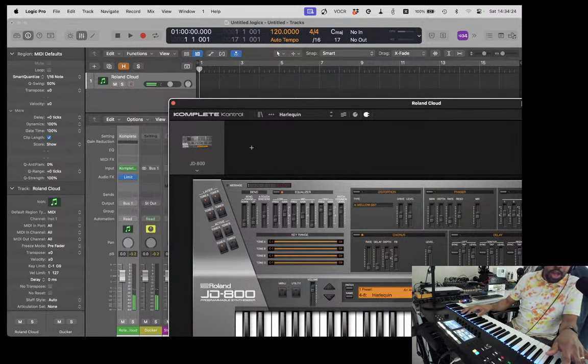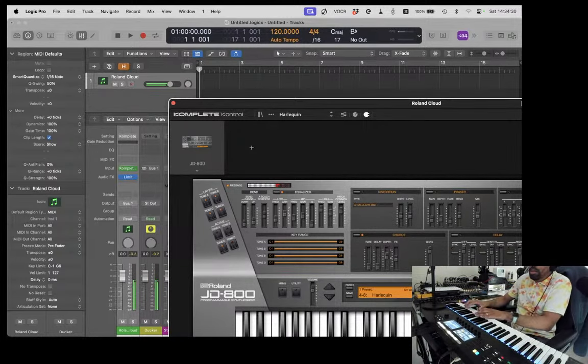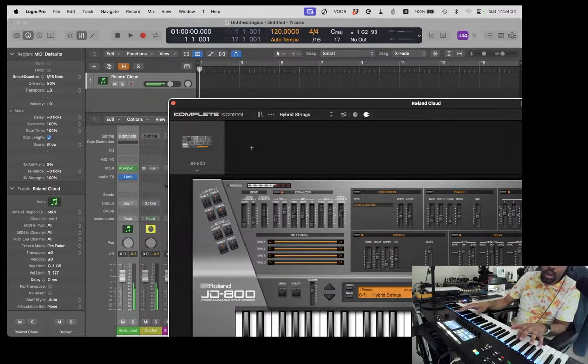Why, but that sounds like it needs to be like that. It's cool. Hybrid strings.